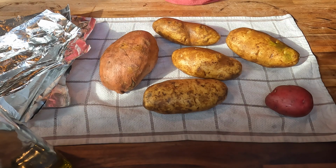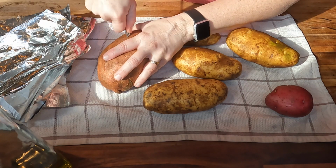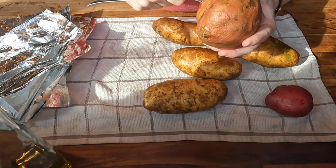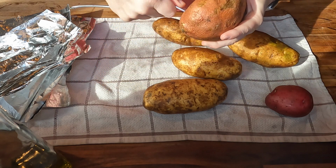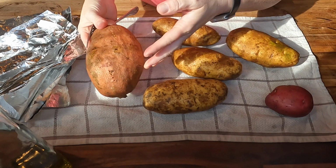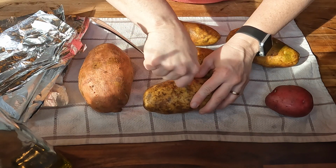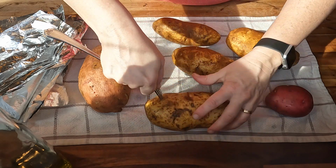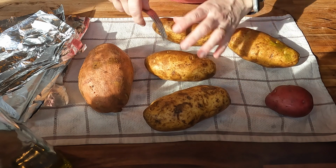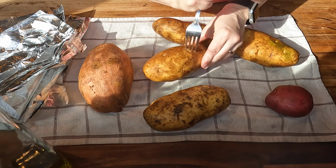So first things first, poke all of your potatoes 2 or 3 times on each side. I know that y'all might think this is not necessary. It is completely necessary, because I actually had a potato explode one time because I missed this very important step. So just take a fork and poke it several times. If you've sort of had a bad day, you can poke it like this and it makes you feel better.